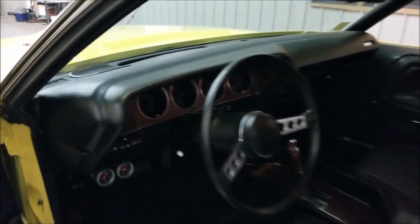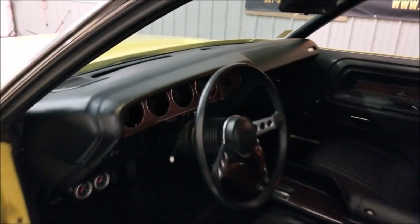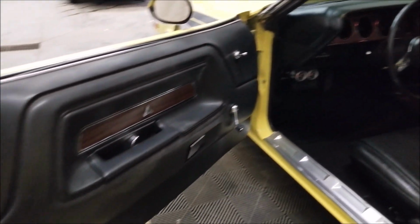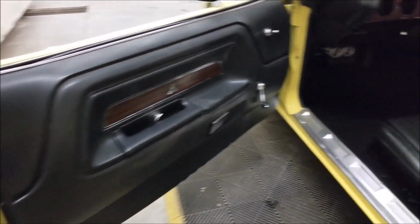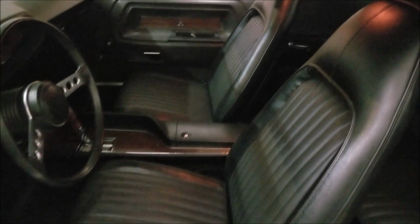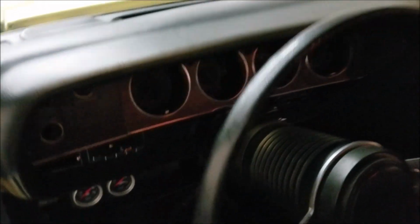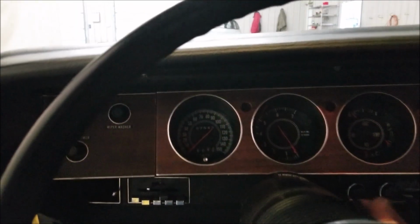Check out the interior. The dash is not all cracked. Door panels also in nice shape. Carpeting, seats, also in good shape. Headliner looking good. You can see the dome light even works there. Radio does work. Had some 6x9s added in the rear. Let's go ahead and start this up so you can hear this baby run.